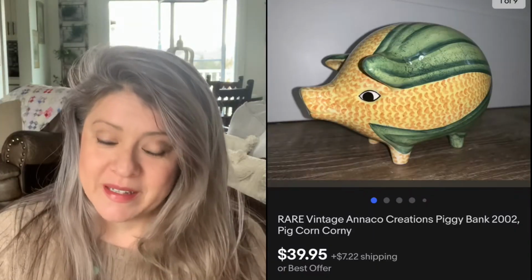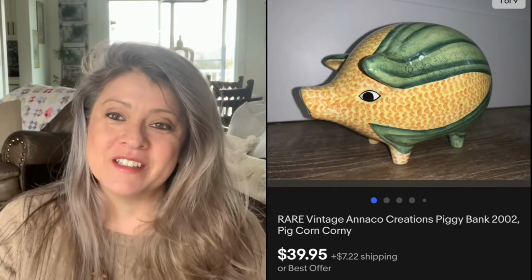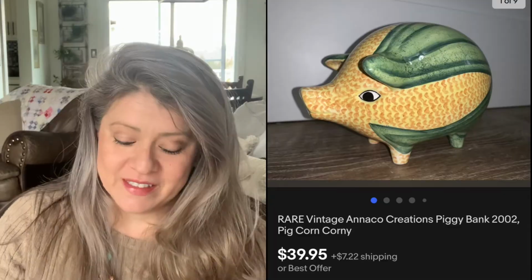So apparently there were these Enesco pigs. They're from 2002 and they were collectible pigs. I ended up picking up a couple of these. This one sold almost immediately. Picked it up for $6 and it sold for $39.95.